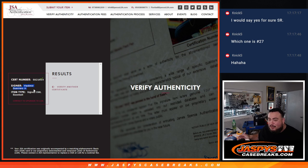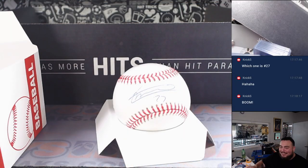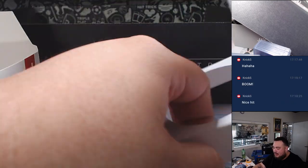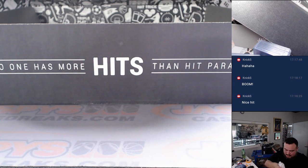Because that kind of looks like Junior's auto. So yeah, we're going by the cert, guys. That's going to go Vladimir Guerrero Jr., which is currently still on the Toronto Blue Jays. So good thing for certs, because that definitely helps out when it's like son and dad. All right, cool. Let's put that back in there.